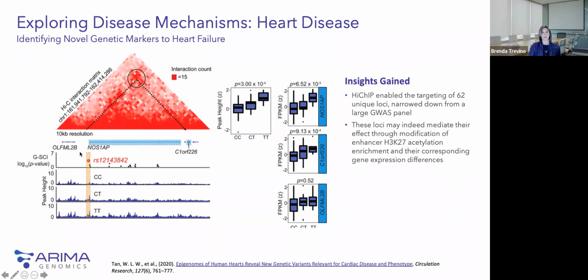And that was surprising. So what you see here in the black circle is the chromatin loop connecting the distal loci, NOS1AP and C1orf226. And this C1orf226 is located 500 kb downstream. So by identifying this particular SNP, the researchers were able to gain a target for therapeutic development.